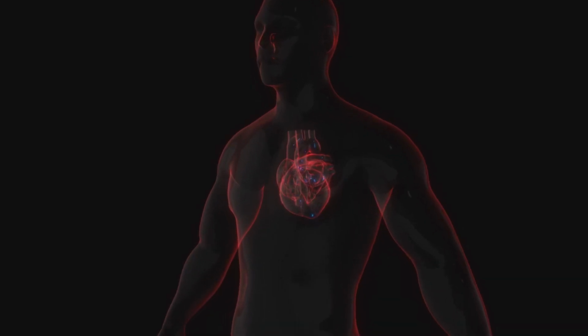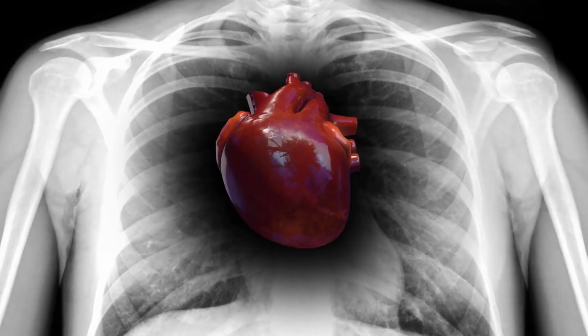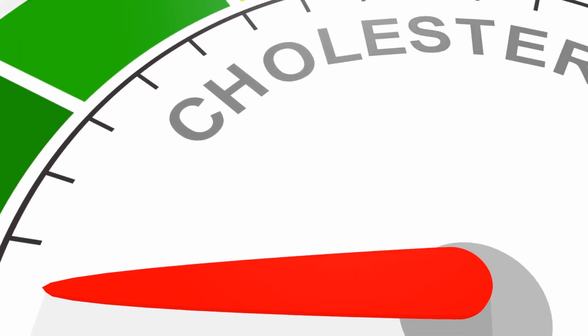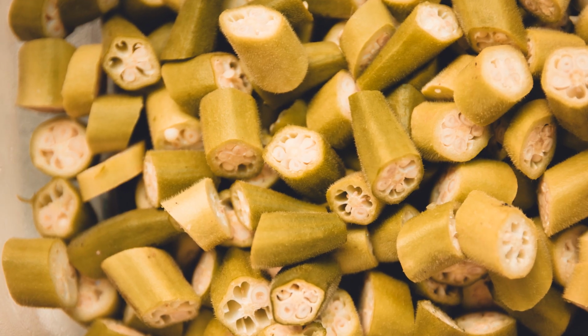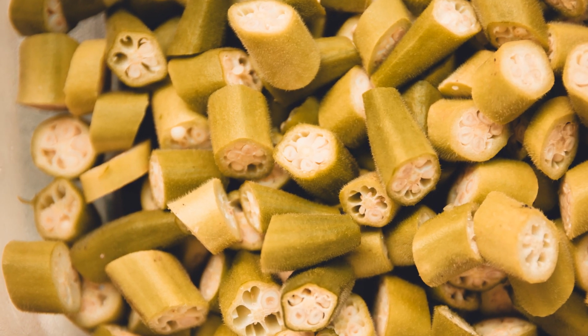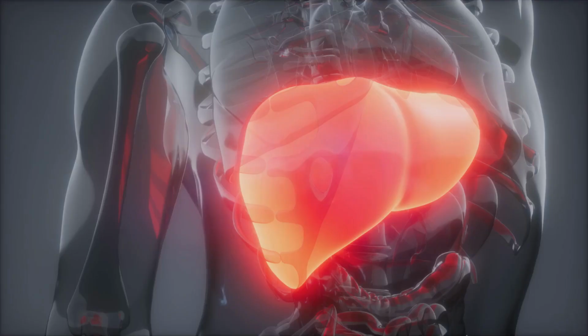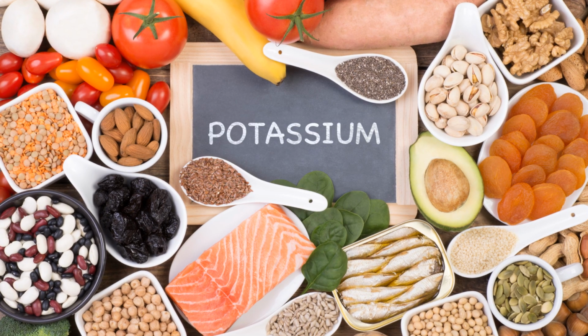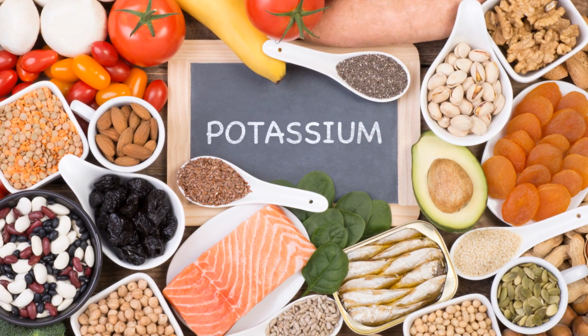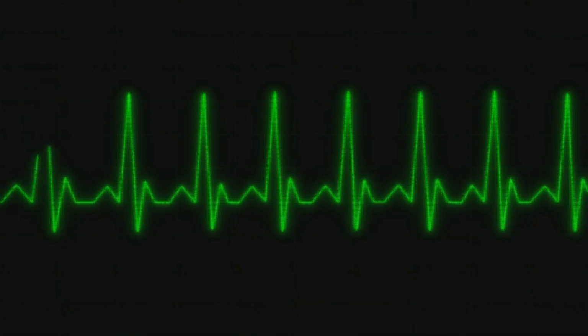Now, let's talk about your heart. Okra water helps your heart by lowering LDL cholesterol and supporting healthy blood pressure. Its soluble fiber binds to bile acids, prompting your liver to use cholesterol to make more, reducing cholesterol in your blood. Okra is also rich in potassium and magnesium, minerals that relax blood vessels and help maintain a steady heartbeat.